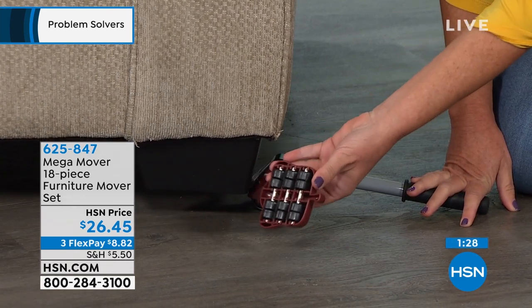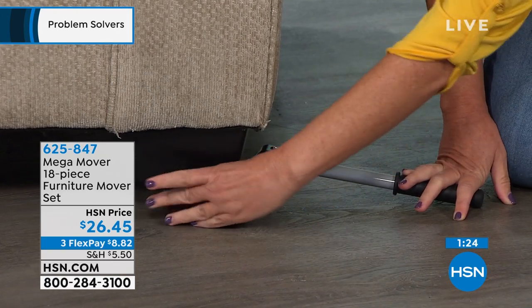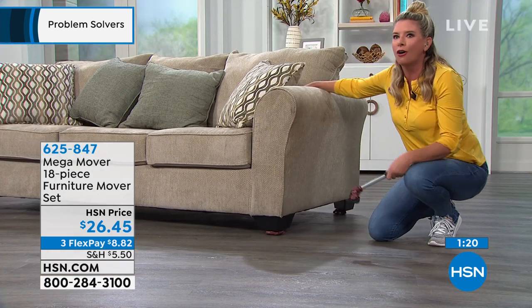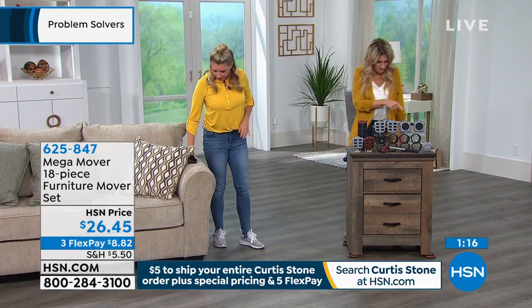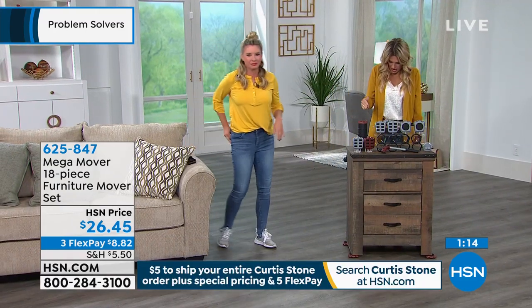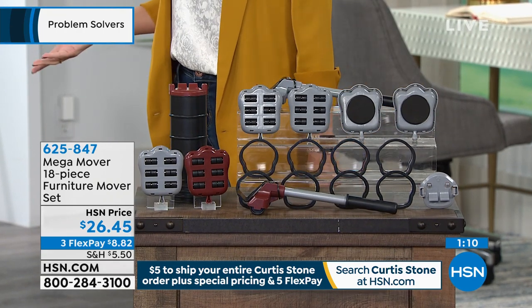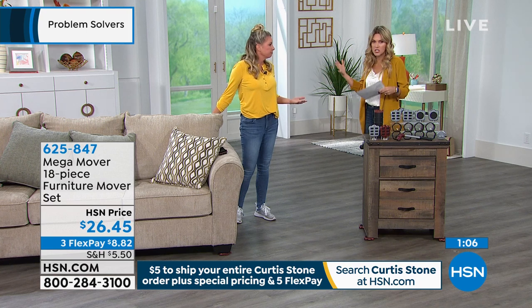These little feet right here hold 240 pounds each. Wow. So you slide this in like so, you bring it down, and once you have it on all the feet, this is how easy it is to slide around. You're getting 4 feet with the risers, you get the jack, you choose your color, everybody's getting 18 pieces. You're moving one piece of furniture at a time, but that's exactly what you want to do because you need to see it, you need to move it.